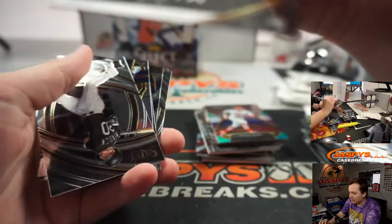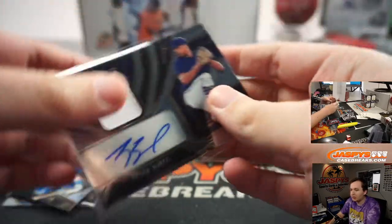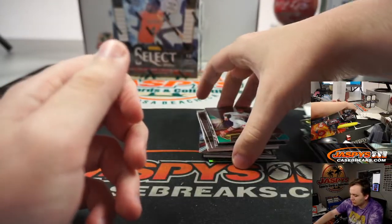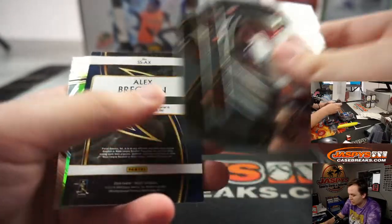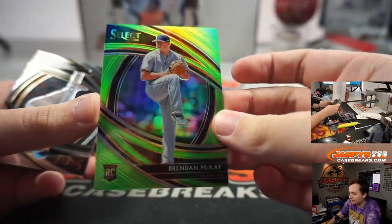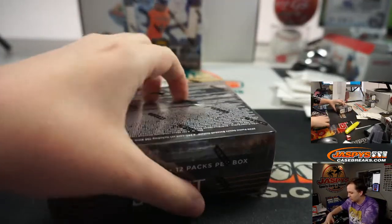That is Michael A. Max Muncy, red, number 199. And we have a Brock Burke, number 209, Rangers, relic auto. That is Aaron. Weird numbering, number 209. Why not just make it 200 or 199? There's Gleyber Torres. Alex Bregman relic. And a Brennan McKay, 62 of 99 lime. Lime green there. Two boxes to go.